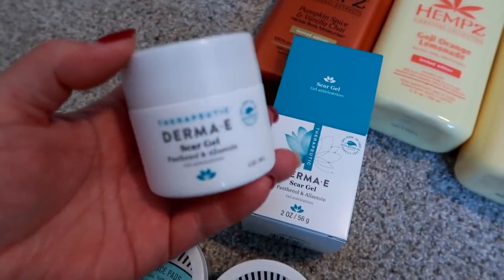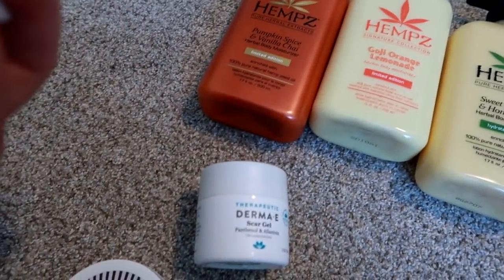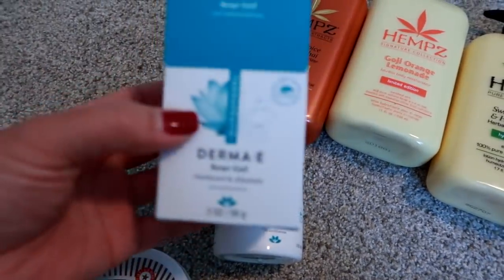It's the Derma E Scar Gel, and it is a 2-ounce jar. It says it's ethical beauty, so no parabens, no sulfates, no formaldehyde, no artificial colors, etc. It's cruelty-free, vegan, all that good stuff.